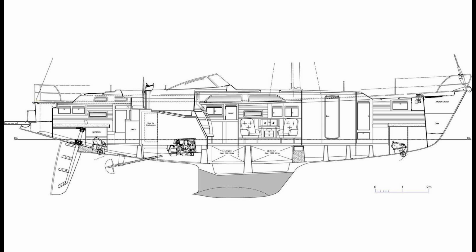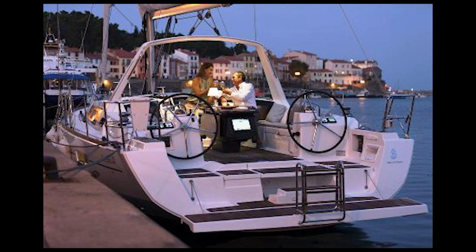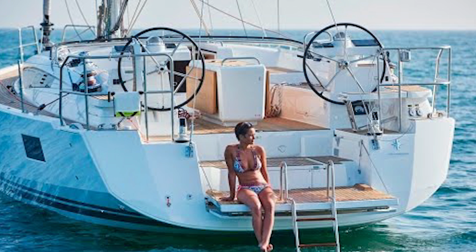Compare that to this Hallberg-Rassy. All the tanks are where they should be, under the sole, and there's still enough room down there for a pretty decent wine cellar. For a good cruising boat, you're definitely looking for a nicely contoured V-shape. The modern trend for fat-assed yachts to make room for their double wheels and twin aft cabins make for a fantastic marina boat or coastal cruising boat. If you want it for more than that, then choose your design carefully.